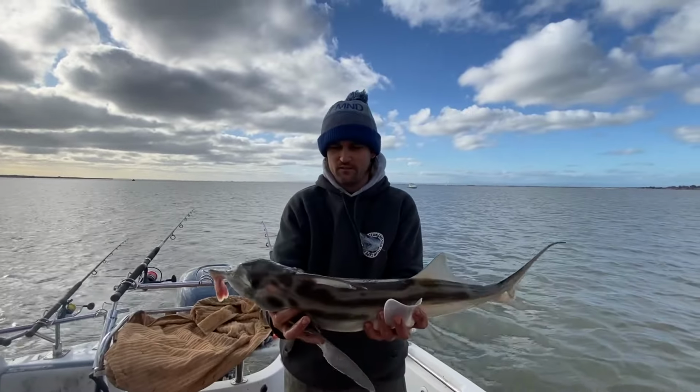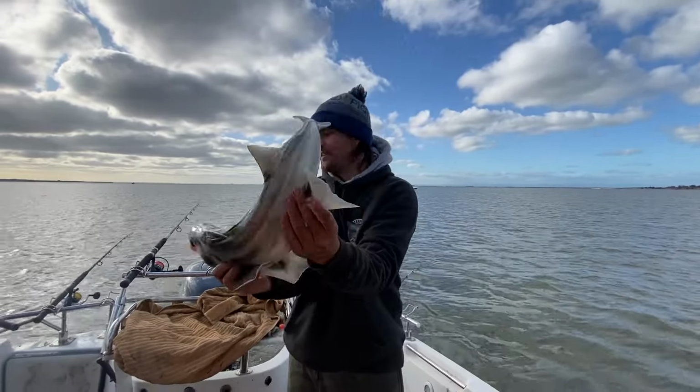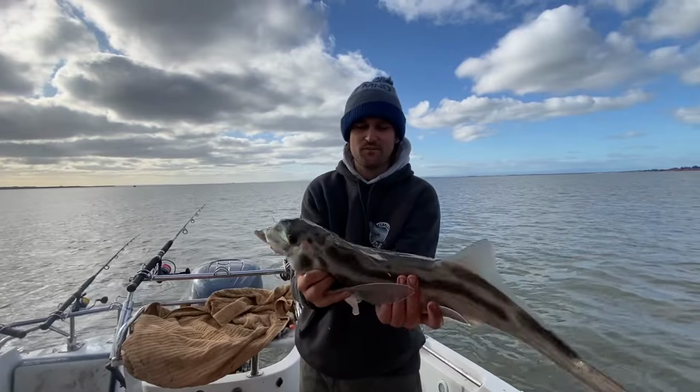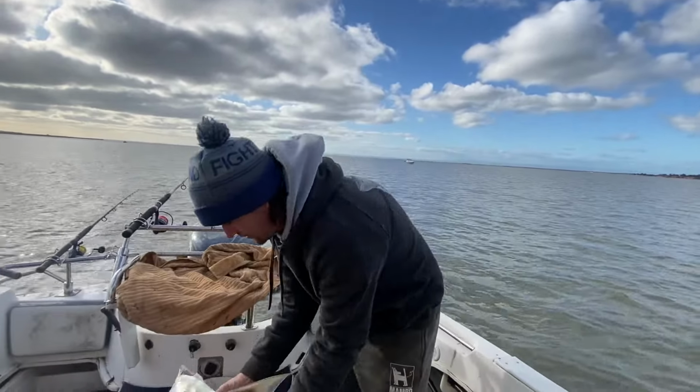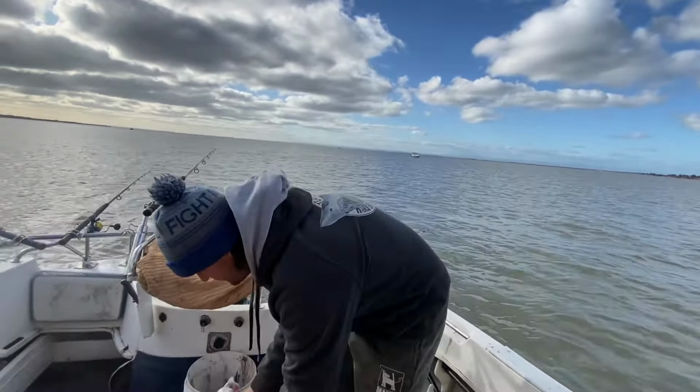First fish of the session. I thought it was a gummy. I was hoping for it to be a gummy, but it was an elephant. Oh, stop it, mate.